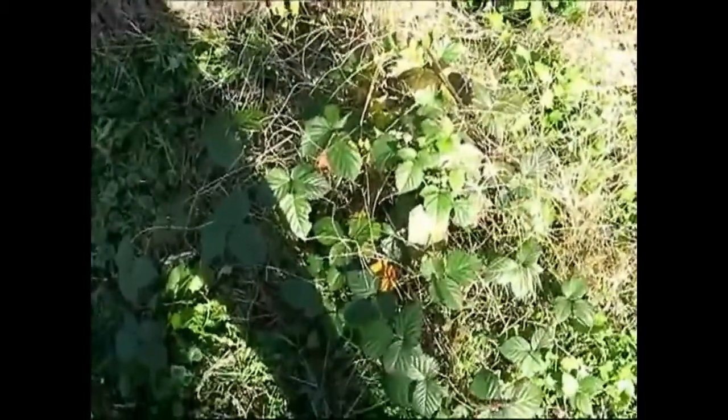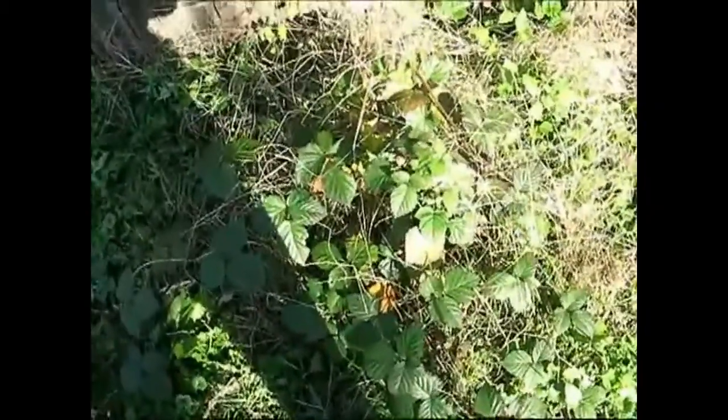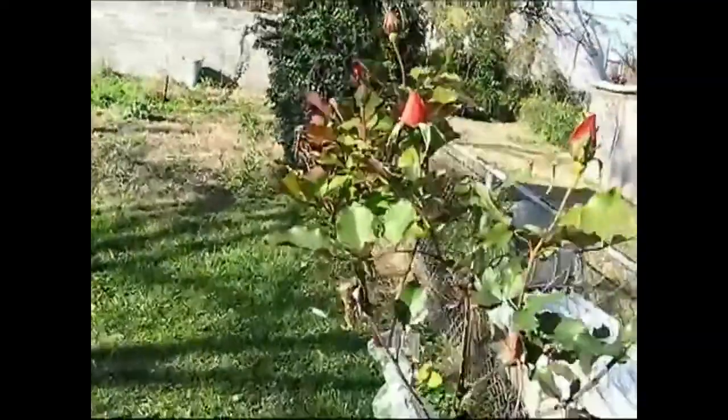This is a cutting off of a blackberry that I bought like about 5 years ago. This is just a cutting. I got 10 plants off of it. I paid $2.50 when it was closing out at Walmart. And that's the same thing with this rose here. This rose bush here, it's about $2.